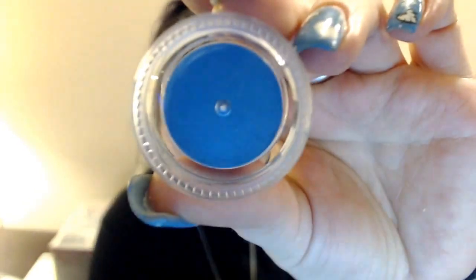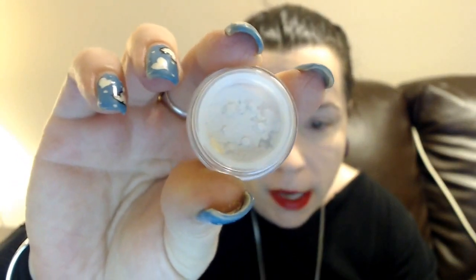Is this focused? There you go. Absolutely gorgeous. And again, see, it's got the little holes. I didn't, of course, undo it. Now, this is a white. This is a shimmer. And she was telling me that you could use this as like a highlighter also.